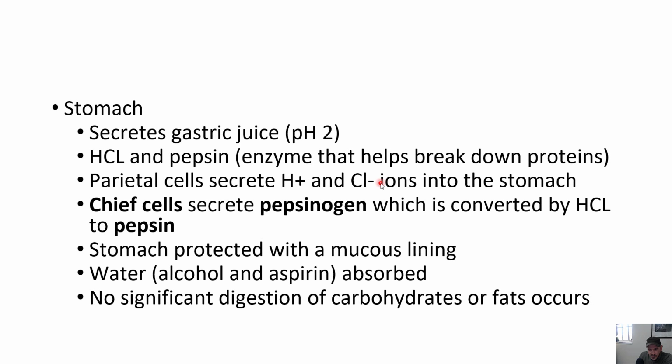Well, we've chewed up our food. We've turned it into a bolus. It's chewed up, masticated. It's mixed with saliva, which is breaking down the amylose a little bit. And we've swallowed it. It's been carried by peristalsis down the esophagus, bypassing the trachea, thanks to the epiglottis. And now it's moving to the sphincter at the top of our stomach, which opens up and lets food in.